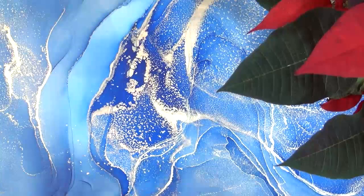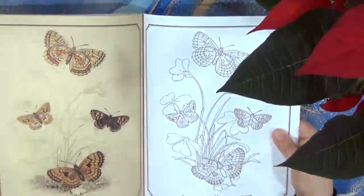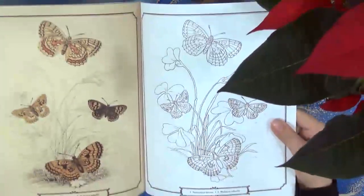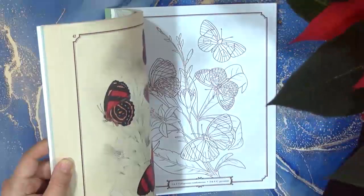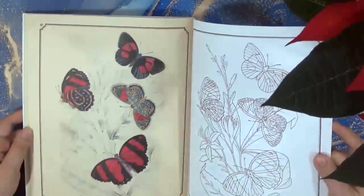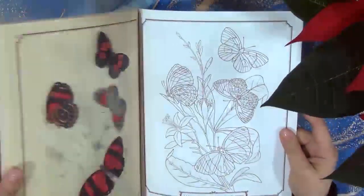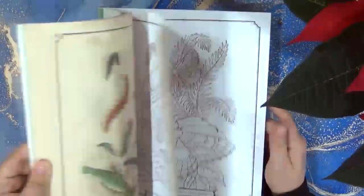Next on the line is the beautiful butterflies. This book is filled with beautiful vintagey designs, as you can tell. Okay, I'll move this one aside a little bit to give myself more space. So you have an example on the left and the page you must color on the right.